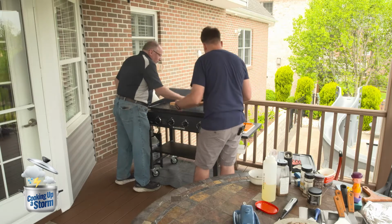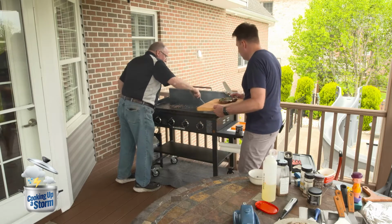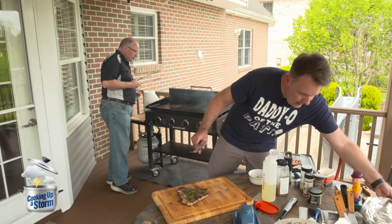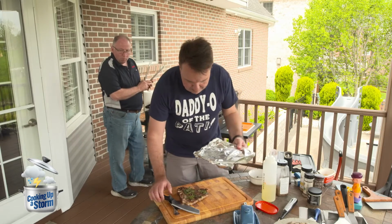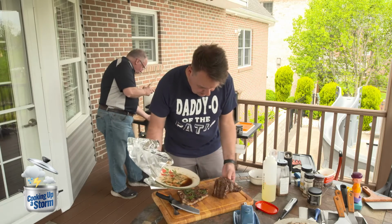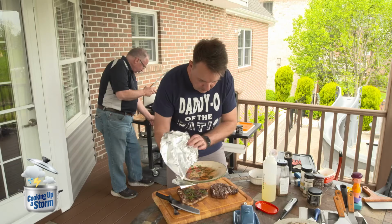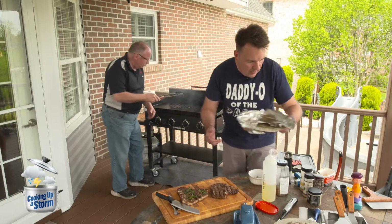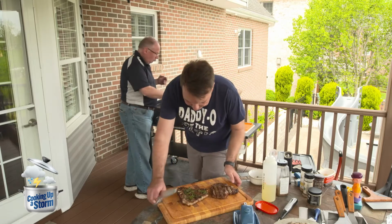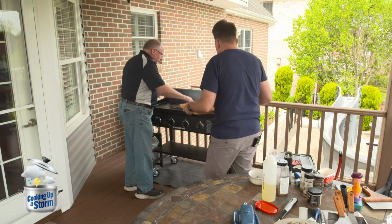Let me get the rest of this. Let me get the other steak out, so we can get a comparison and a good taste test to see which one is the better steak. Now, this one we made on the grill, and the other one we just pulled out is from the griddle. So we'll see if there's a difference. You may want to put a little butter on top.